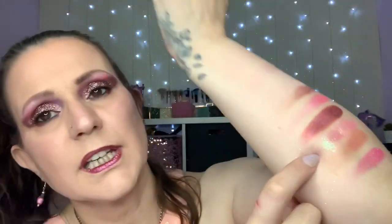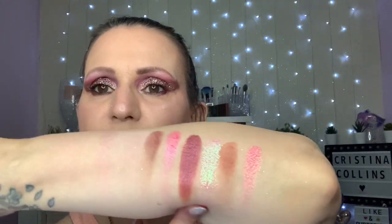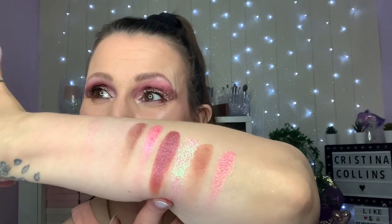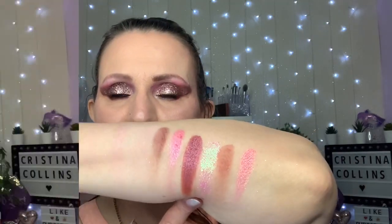So this one is the wet formulation. It's that one I said earlier. That's the closest thing you get to a glitter in this palette. But it's a very sort of wet type of formulation. It's not a paste or anything like that, but it does feel a lot more wet than the other shades. So that is all of the new Forever Flawless Dynamic palettes.